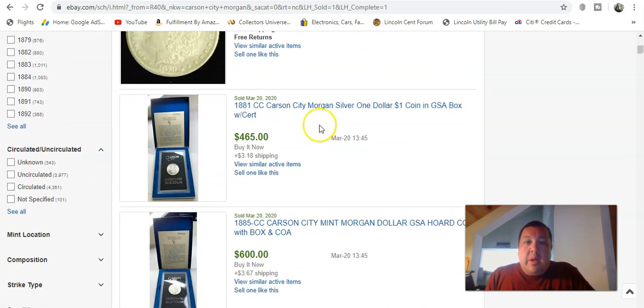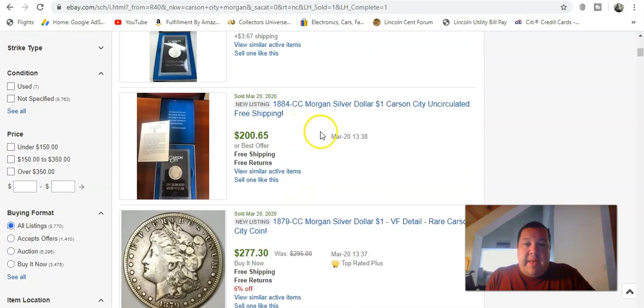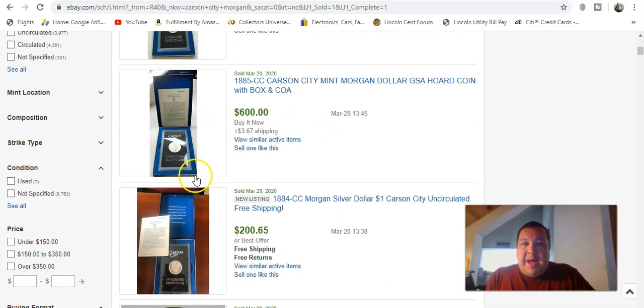But if I were going to invest any money into it, and I don't know what kind of correction you're going to see on these coins, definitely keep an eye out on them. I would focus on GSA. Keep in mind that grading companies can grade these in their respective GSA holder, which is the government holder. Actually, there's a few examples. So here's a couple common dates. The 1885 CC is not a common date. The 84 CC is.